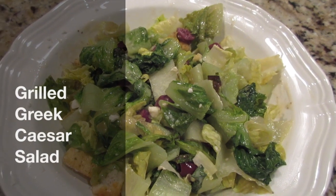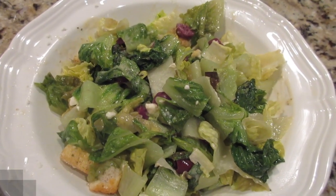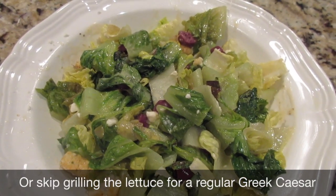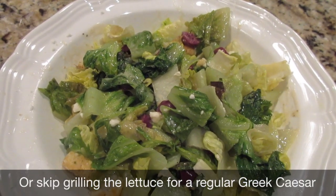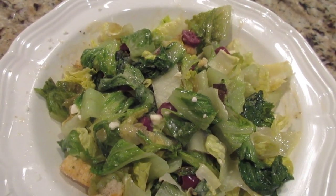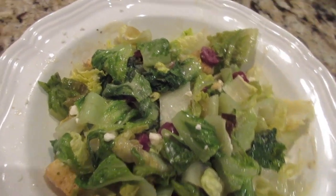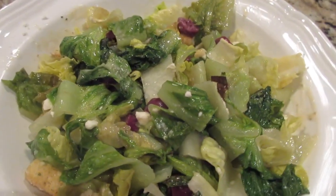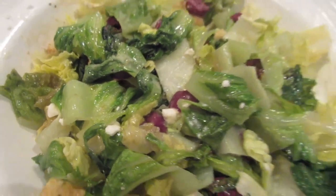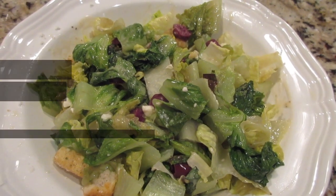Another type of salad we like to have, especially in the summer, is to take some hearts of romaine and grill them outdoors on the grill while we're cooking some other stuff. I'll take the romaine hearts when they're hot, chop them up, and make two different kinds of Caesar salad. You can make a regular Caesar with Parmesan, croutons, and the dressing, and this is a Greek Caesar where instead of the Parmesan I substitute feta and I add Kalamata olives and croutons and toss it with Caesar dressing. This is another one that we really love.